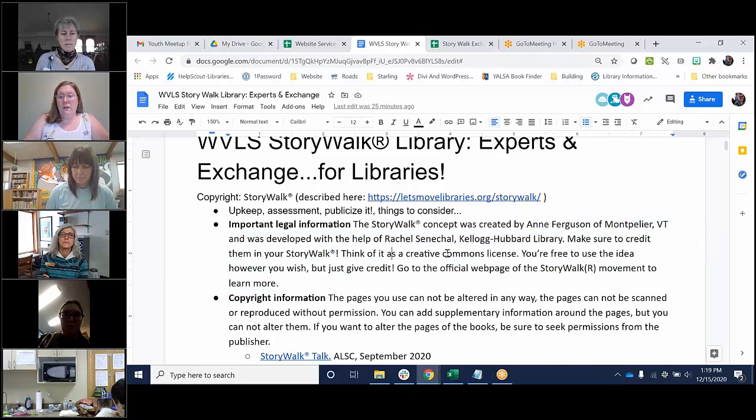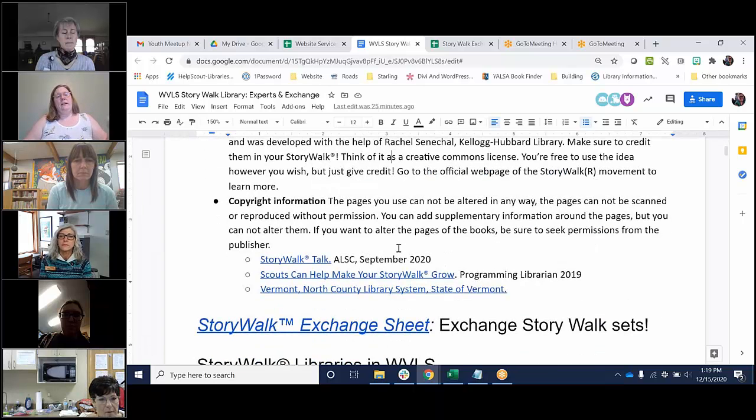It was created by Anne Ferguson in Vermont and her friend Rachel Senechal from the Kellogg-Hubbard Library. So all you need to do is put that little snippet on your flyer or on your Facebook event page that's promoting your story walk, and you're good to go. So that's one piece. And then the second piece was, okay, so I want to do a story walk and I have to take apart a book.